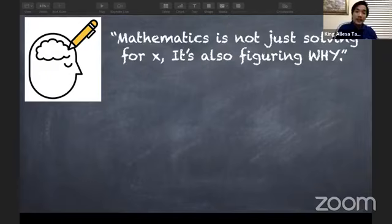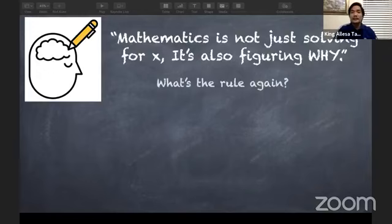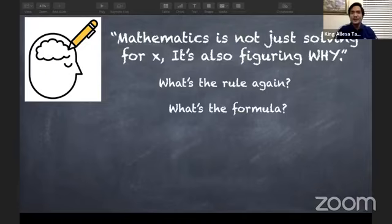So it says there that mathematics is not just solving for X, it's also figuring Y. Because please take note, we always ask our students, what's the rule again? We always ask our students, what's the formula? But after all, it's not just about what's the rule and what's the formula, because math can be very, very complex. Kung alam nilang gamitin ang 4 basic operations, kahit hindi nila matandaan ang rule ng exponents, kung alam nilang mag 2 raised to 2, at alam nila na kapag minultiply nila ang 2 raised to 2 sa 2 raised to 3, ang magiging sagot ay 2 raised to 5 because they know that they are just multiplying.